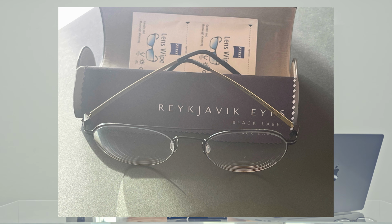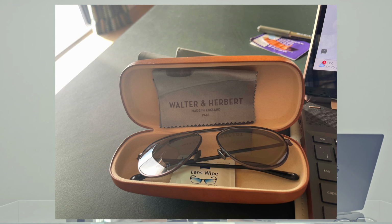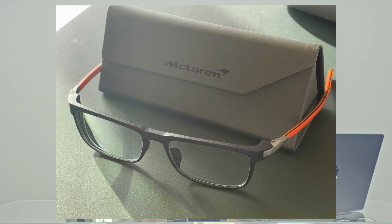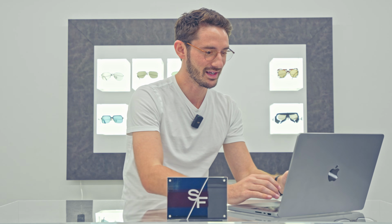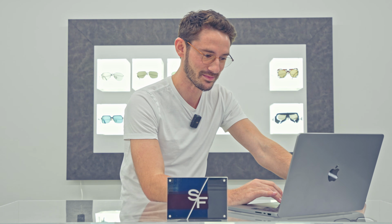We've got the Reykjavik eyes, obviously, the Fuller, the Walter and Herbert with Adaptive Sun, very niche, very cool aviator that is extremely rare. And then, of course, those McLarens with the drive-safe lenses. Very nice starter eyewear wardrobe. I think it'd be exciting to add to that next time. You're overdue an eye test, he says, and he's going to bring his partner.